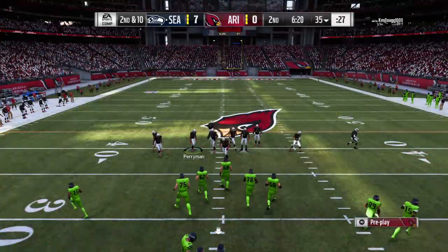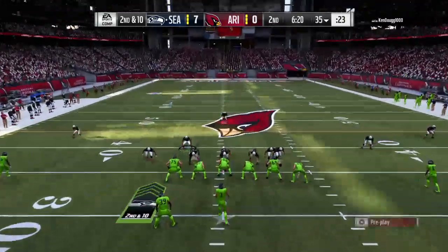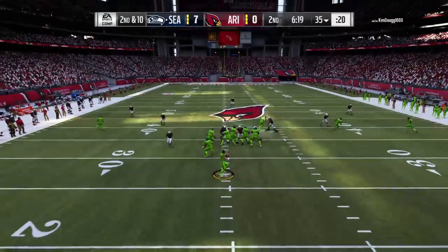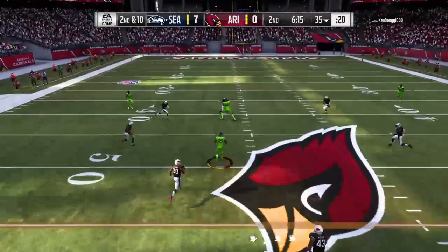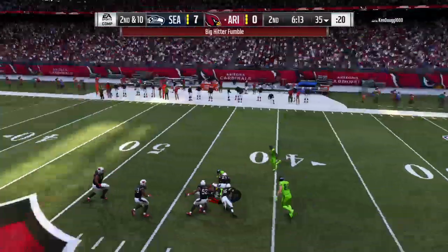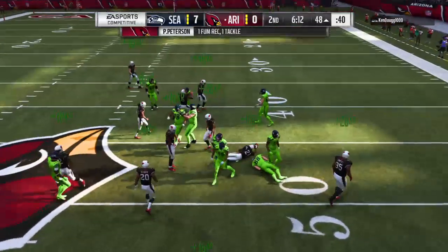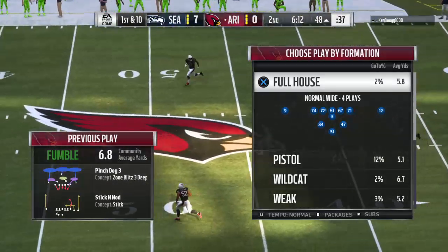Here's 2nd and 10 now from the 35. Second and 10. It's Wilson again. Baldwin with it over the middle. And now look at this. Big gain, but a fumble. And the Cardinals have got it. Going the other way. And he'll take it across midfield and down to the 48-yard line.